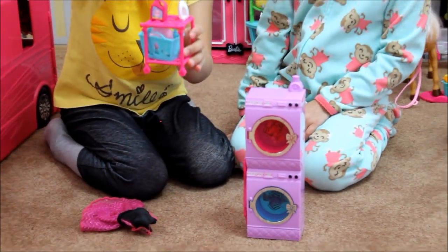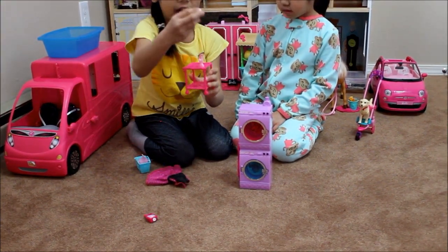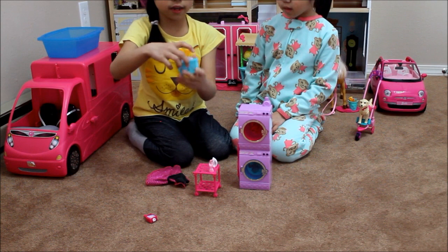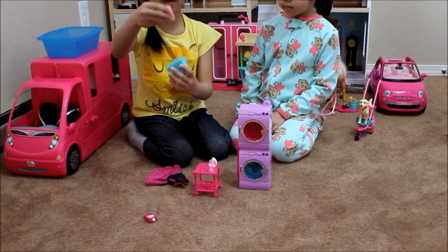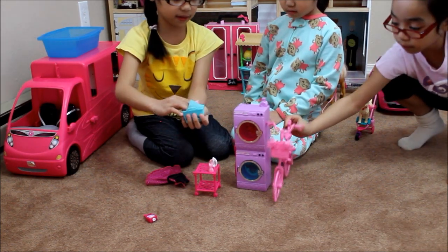Here is some spray, chemical spray. And here's the iron. And here's a basket that your dolls can hold. Here are some wash rags and towels. It comes with the baskets.